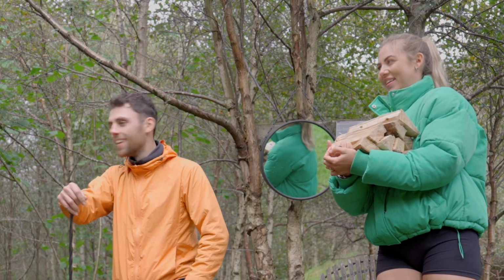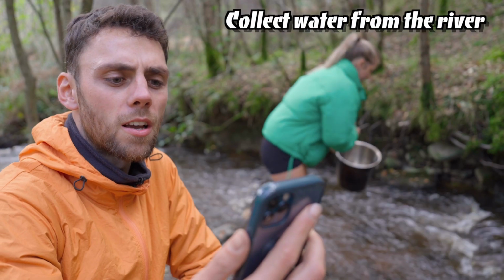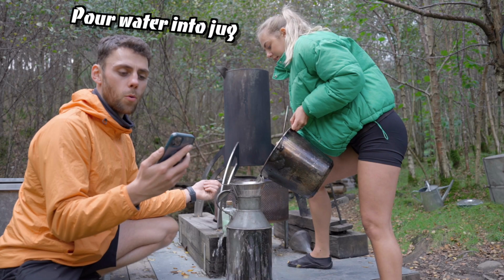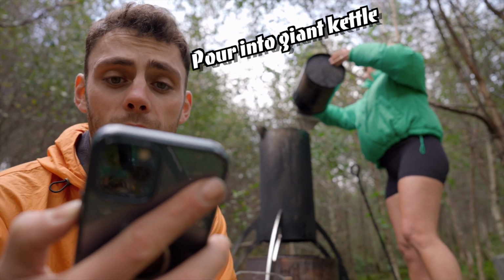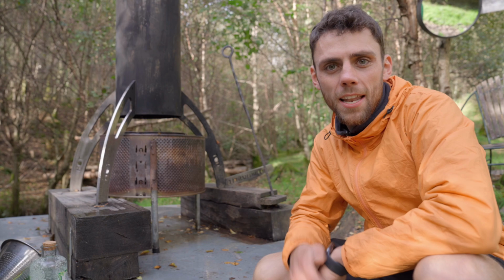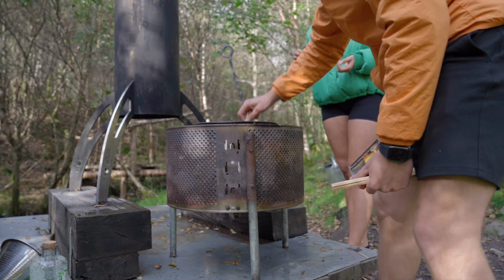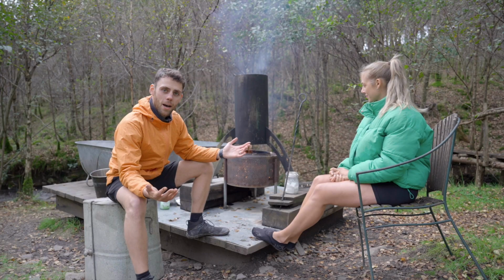Oh God. It's a good job the app comes with instructions. Let's refer to the app. First, collect water from the river using the bucket provided. Then pour the water into the jug using the filter. Then, pour the water into the giant kettle. Finally, it's time to get the fire going. And now we wait.